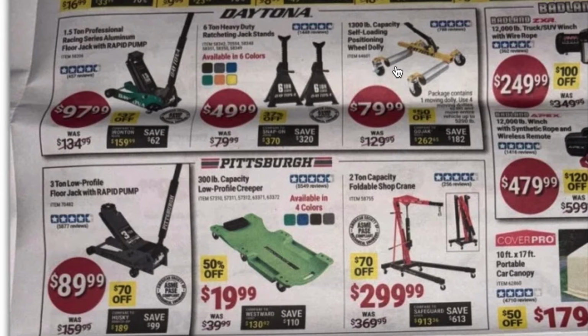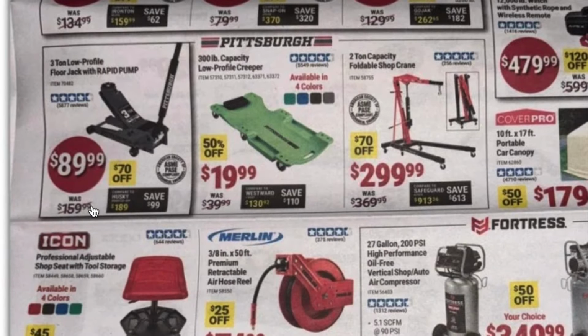Then we also have the wheel dolly here, $80. Jack stands, $50. Again, this is the 6-ton option from Daytona. And then we also have the 1.5-ton Racing Series floor jack here for $100. Then we have the other floor jack here from Pittsburgh, $90.